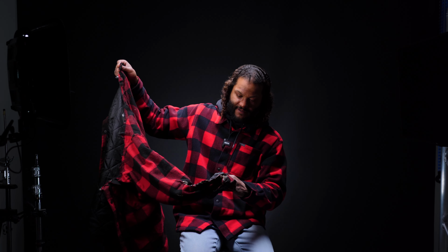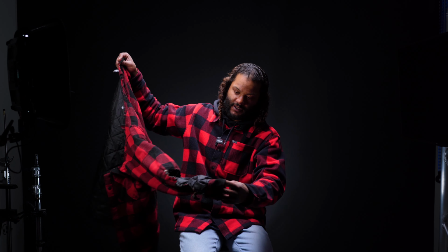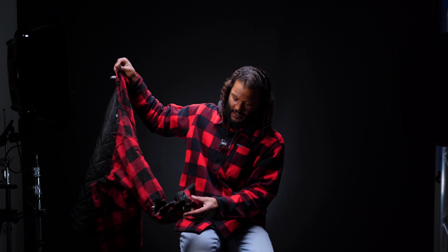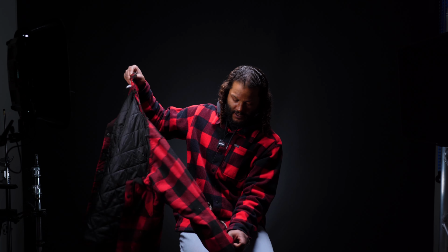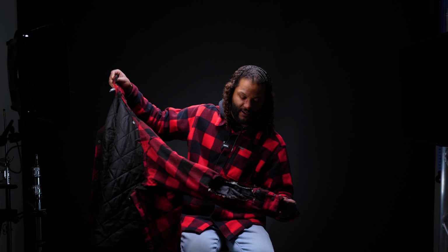There's literally no sleeve left on the left. This would be the left side. There is no sleeve left. Somehow this is all inside out, so I really haven't touched it. I kind of just threw it in the bag because I knew I was going to want to show this to you guys, but you can see how much of that sleeve has been completely burnt off.